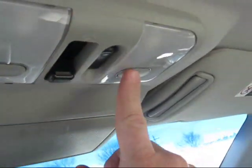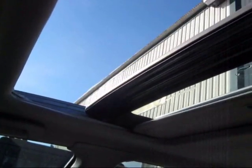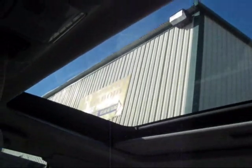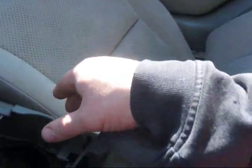Garage opener. Good sunroof. It's a little tricky sunroof here. Cup holders.